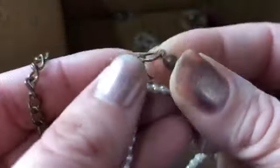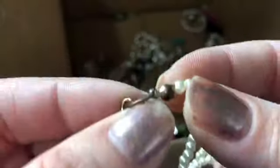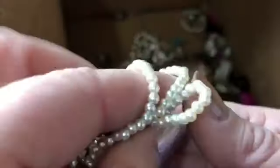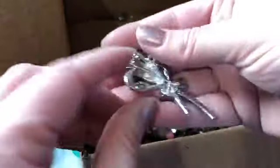Some pretty pearls. No markings. Would definitely say vintage though. I do not rub anything from these boxes against my teeth without cleaning it first, so I'm not gonna do that now, but I will do the tooth test and see if those are real. This is a mass of tangles, so I'm gonna set that aside for a second.